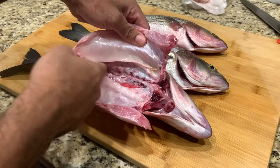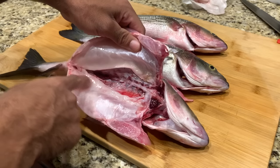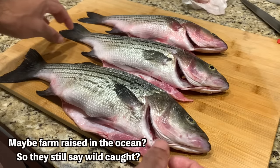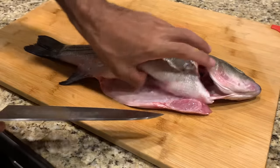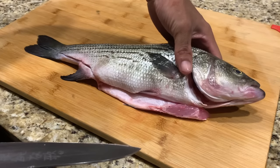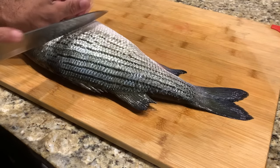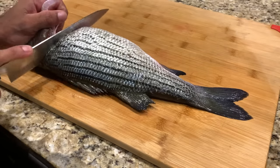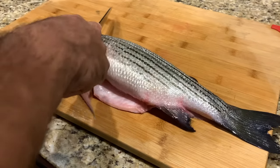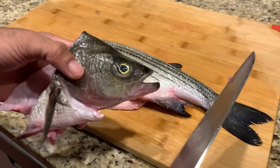And look at that fat they got. I'm starting to think these actually aren't wild, but they are farm raised just because of how fatty they are. But anyway, let's fillet. Alright, we're gonna come down the belly right here. Or actually first, let's cut off the head. Come behind the collar. Flip. Same thing behind the collar. Go through the bone. And save this one for later.